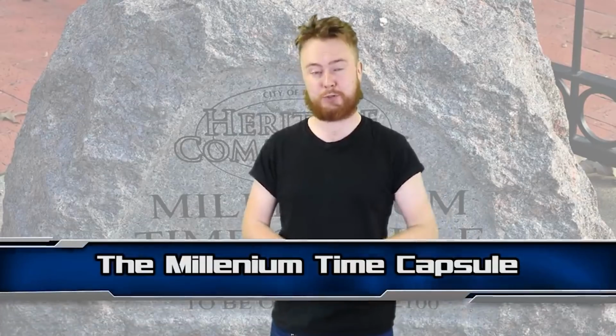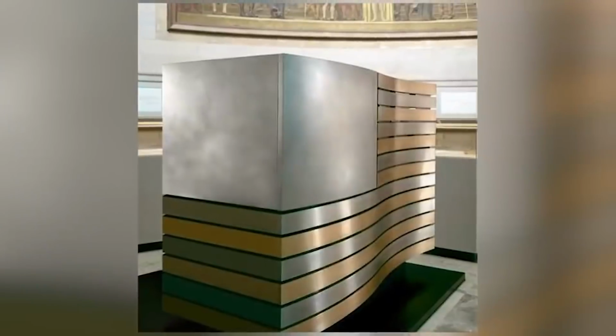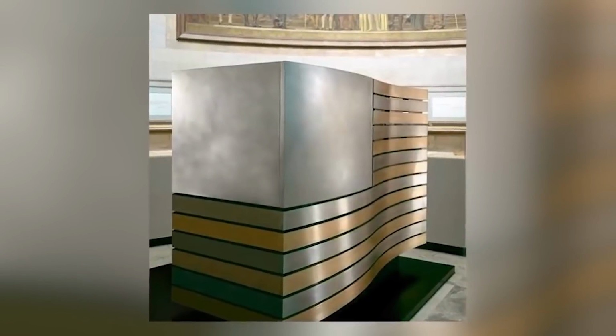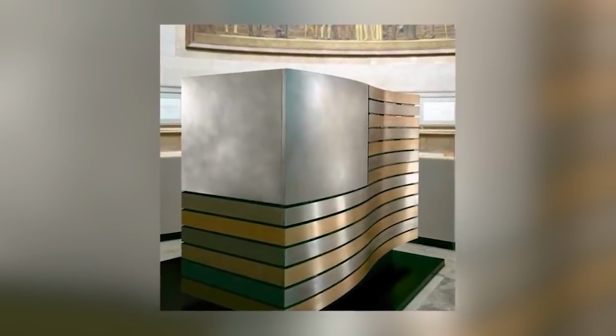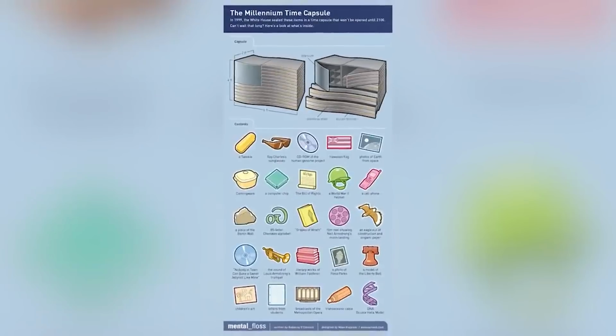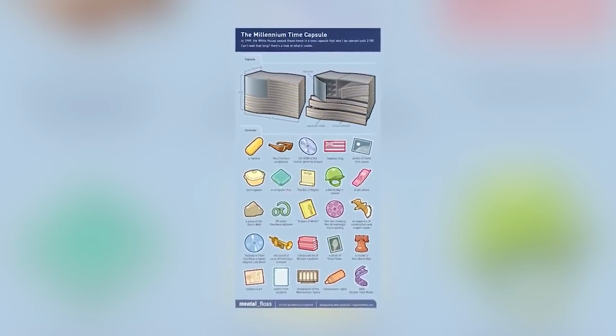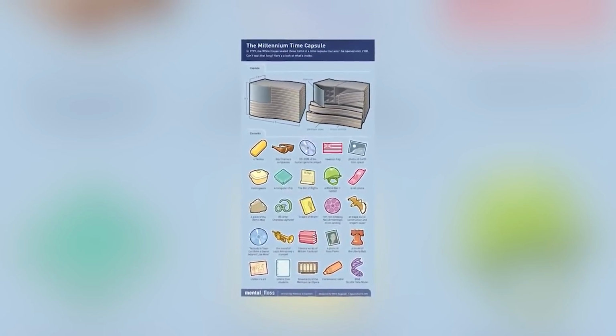Moving on now to number 9, we have the Millennium Time Capsule. Now, as you guys might guess from the name, this time capsule was buried at the turn of the millennium in the year 2000. It was sealed by the White House and contains a number of culturally significant items from history. These include a CD, photos of Earth from space, a computer chip, a World War II helmet, a cell phone, a piece of the Berlin Wall, and even a photo of Rosa Parks. There's also a pair of Ray Charles sunglasses, because, you know, why not?